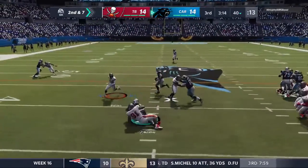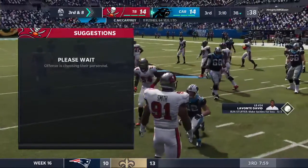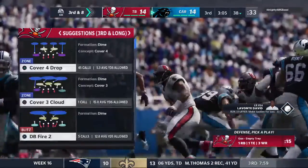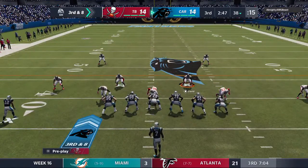On second down, McCaffrey. And he is met quickly in the backfield. Down he goes, folded like a lawn chair. Now they're staring at a 3rd and 8. That last play, backwards a yard. And it looks like we've got a dime set here defensively. 6 DBs in the game.